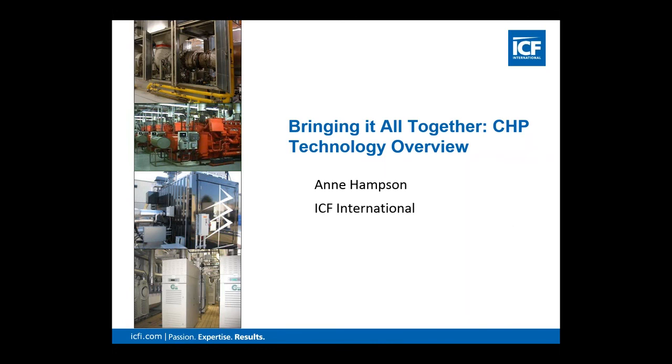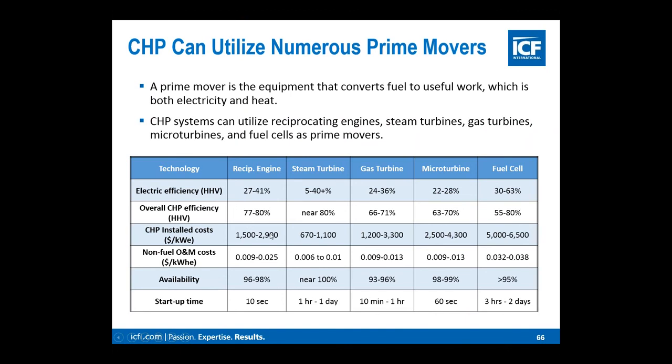So pretty much I just have a few slides here to go through, and it's really just to bring everything together for what you've heard about the different technology types, and to think about which type can have the best attributes for individual applications and facilities. Next slide.